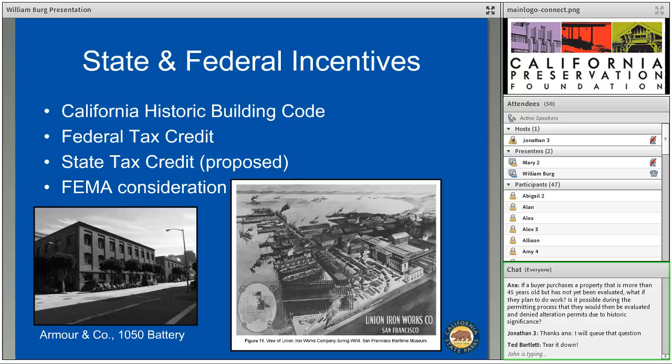There are some state and federal incentives. One that's very commonly used, and can be used throughout the state, is the California Historic Building Code. I think there's going to be a future presentation on that. The idea is that if it would damage a historic building to bring it up to modern building code, there are limited exemptions to contemporary building code. You can actually save money in rehabbing a building if you don't have to change the historic staircase out to meet the way that modern stairs are built.